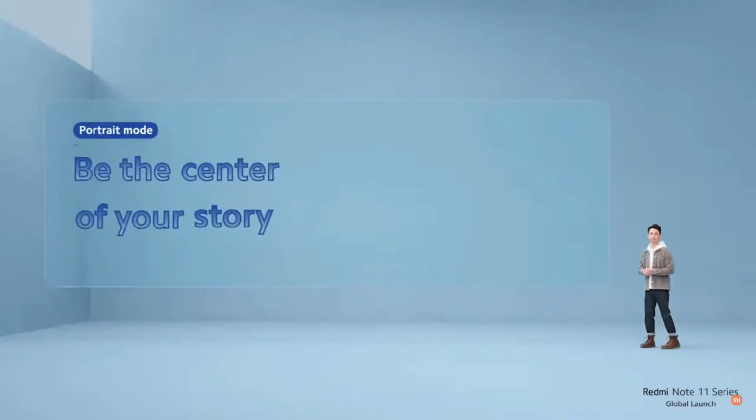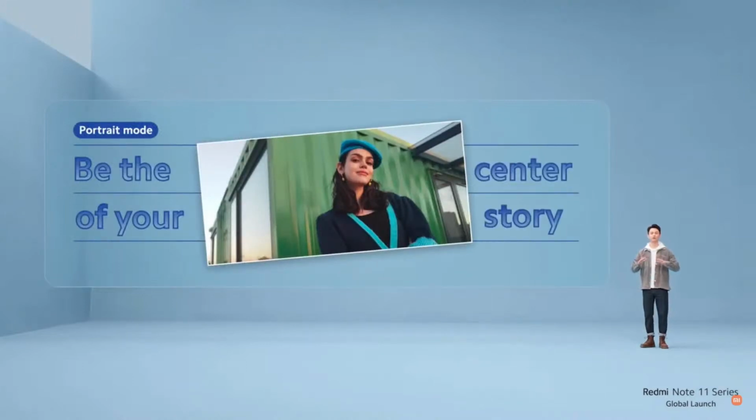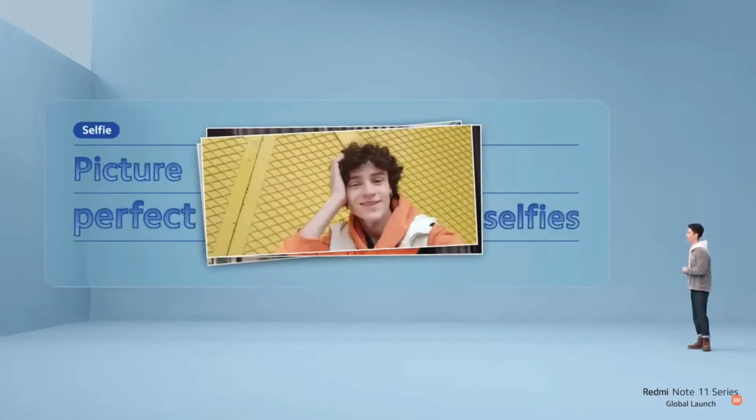And of course, at the center of our story, well, it's us. Portrait mode does so well to capture our details, like the tone of her skin, or the unique and edgy style. And the natural bokeh effect in portrait mode makes it so that you really stand out from the background. But really, when we talk about being at the center of our story, nothing beats a picture-perfect selfie.